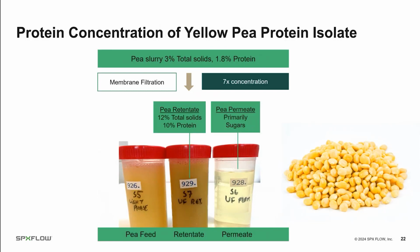The final example I'll show you here is from yellow pea protein isolate, where we were able to increase the purity of protein. We start out at something like 60% protein to total solids ratio. And by using the right membrane type and pore size, we were able to achieve up to 80% purity. That's without diafiltration water, so it's possible to go even further. Again, the retentate looks different compared to the feed. We have retained all the proteins and some other stuff, whereas the permeate contains primarily sugars again and is completely clear. So a viable and cleanable solution for yellow pea protein isolate production.